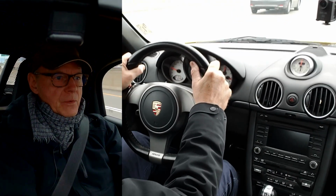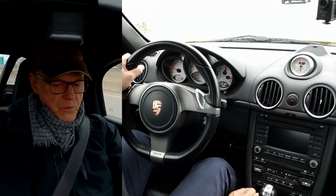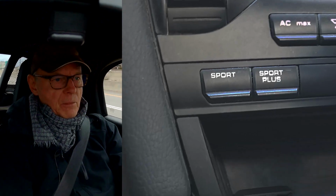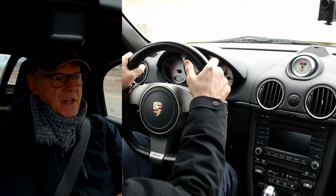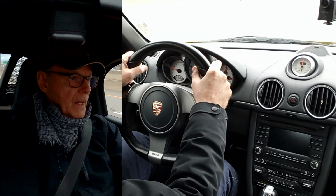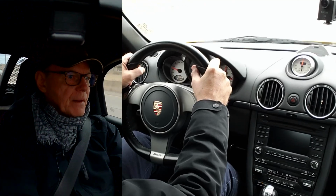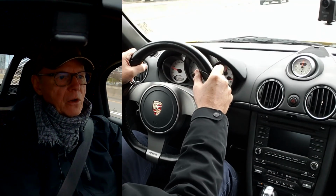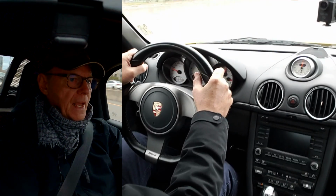The other thing we can do is, with these 2 little buttons down here, one is Sport mode, and one is Sport Plus mode. So in Sport mode, I can push it here. See, automatically it shifted down to 6th gear because I'm doing 92 kilometers per hour. What it does is essentially make things just that much quicker. Instead of shifting at a very low RPM, it will shift at a higher RPM.